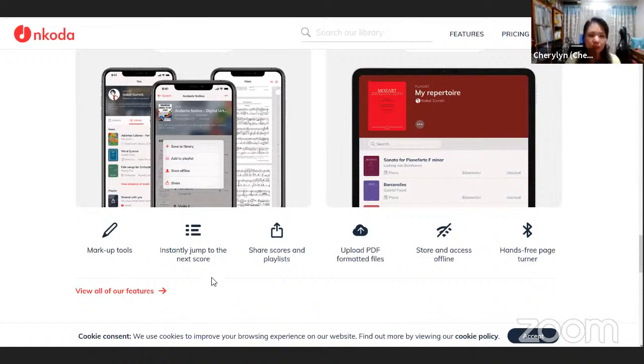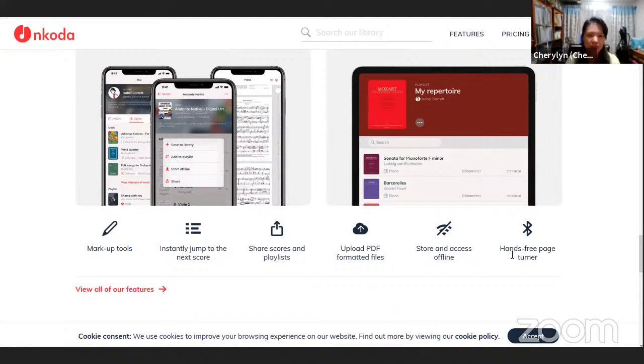And what else? Okay, offline access. That's nice for a subscription. Hands-free page turner. So if you have a Bluetooth device that can help you page turn, that's very nice.